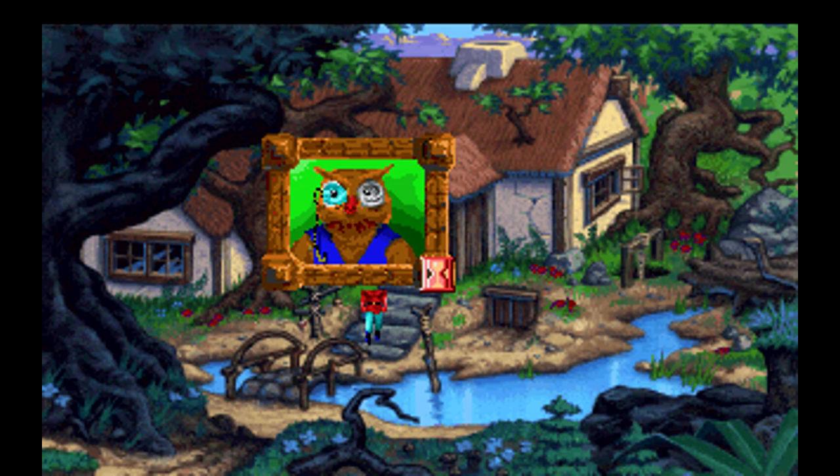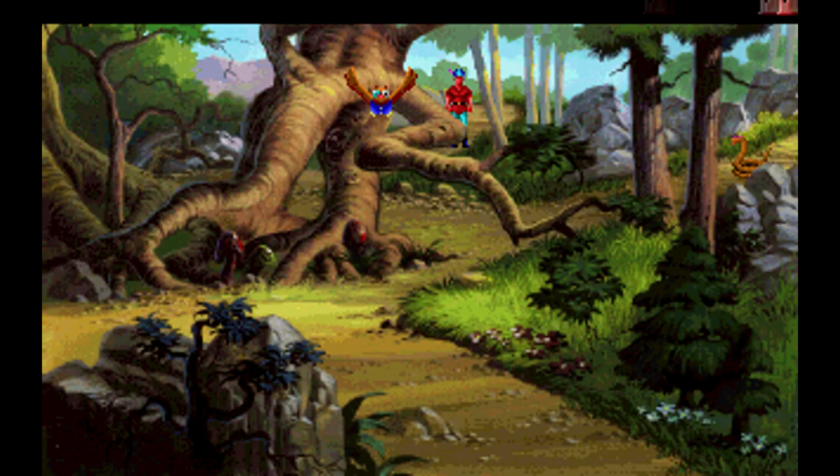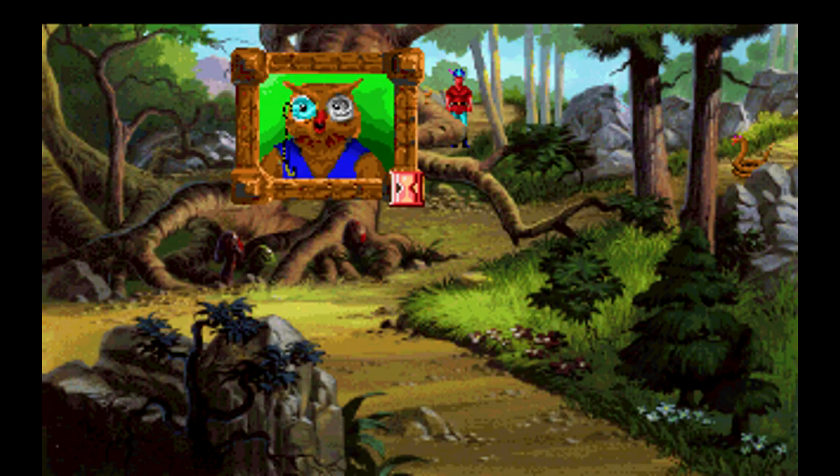Look, you're not even 5 paces out of Crispin's house and he's already getting on your tits. I mean, God help him, I know he means well, but... Graham, watch out! A poisonous snake!